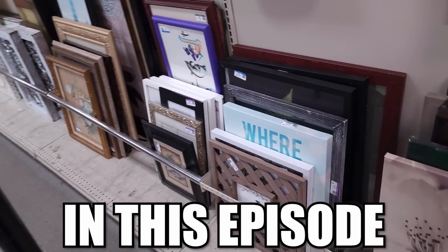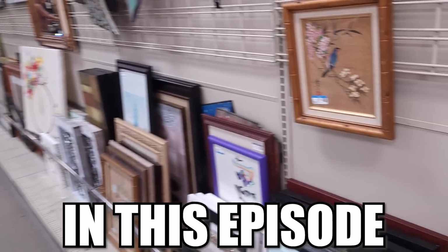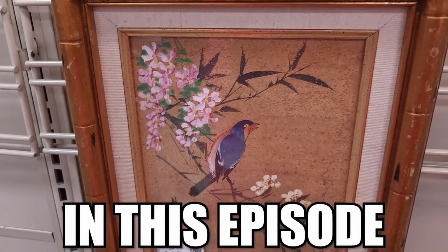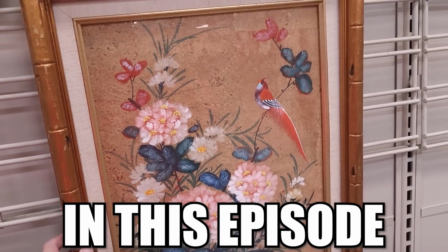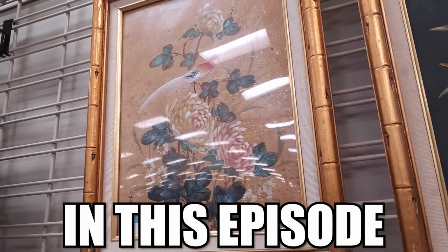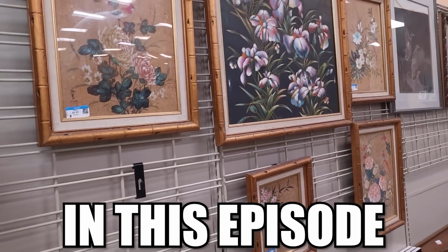It looks like they might have just brought out some more art because the cart is here with art on it. These are nice. $4.99. And then the larger one is $9.99. And there are three larger ones. These birds are really nice with the bamboo frames. You know what? I think I'm gonna get them.